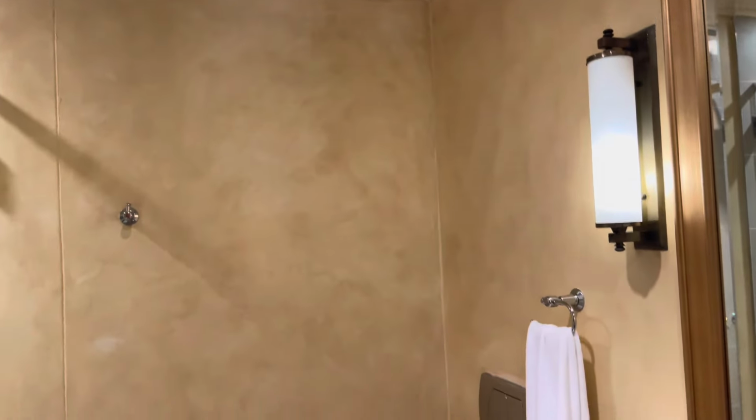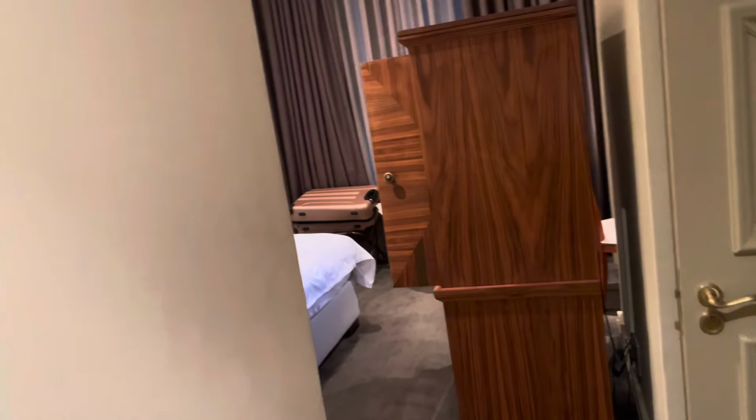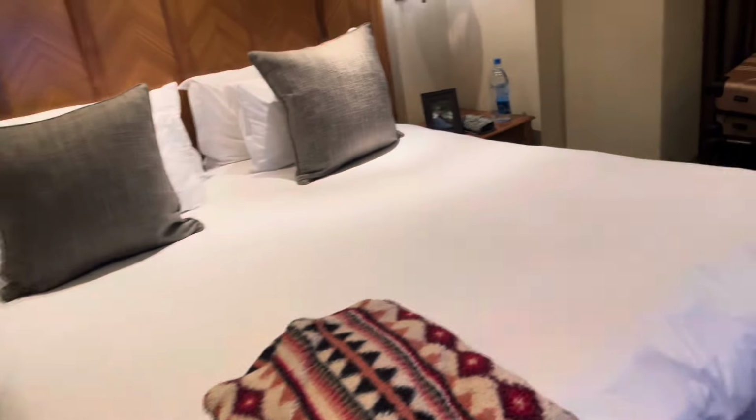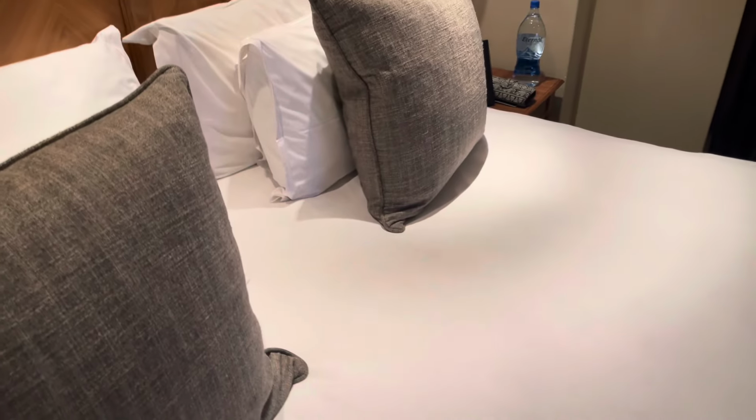I'm trying to share with you guys as much as possible. My camera does not capture everything. Ain't it lovely, lovely, lovely. Back out again. My bed. They give you these nice slippers. Every room comes with two slippers. I'm gonna try to, there it is, there's one. And they come with these nice little slippers that you can utilize.